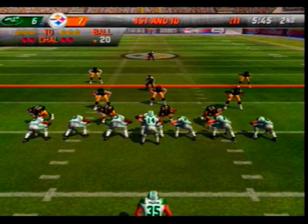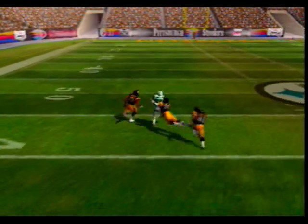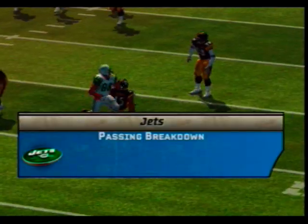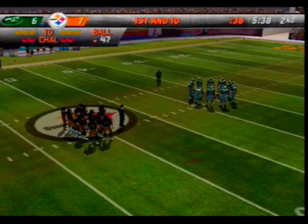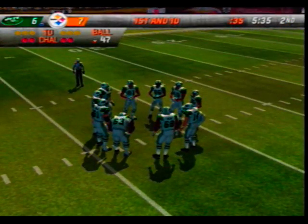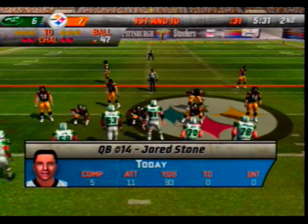Only one man in the backfield. Throws it. Right on target to the wide receiver. Dishman is there on the stop. He brings it in for a big game. Almost every wide receiver gets better at running routes as they get older. And this guy is no exception. Ball right around midfield. Ball on the 47-yard line.